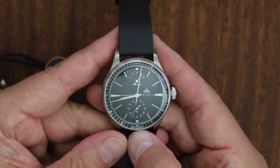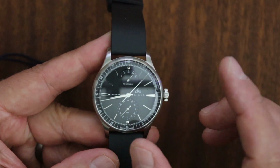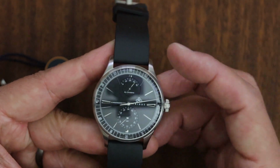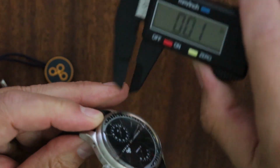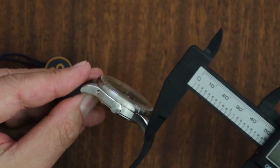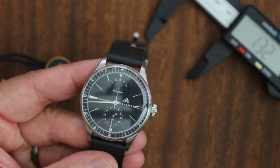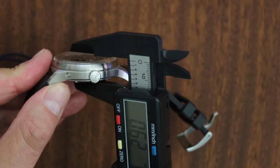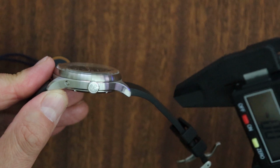So let's talk a little bit about the watch itself. Some of the specifics: the watch is a 41 millimeter diameter. I have my calipers here somewhere. Just excuse me really quick. This is just over 50 millimeters from lug tip to lug tip. You'll notice there are no drilled lug holes, which I'm a little bummed out about. 20 millimeter lug width. The case diameter is about 12 and a half. Whoops, I have it in inches, I'm sorry. Let me change that again.